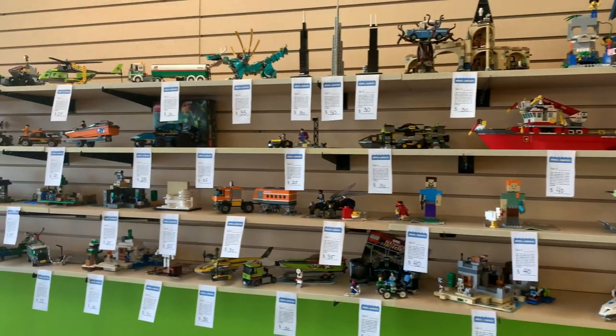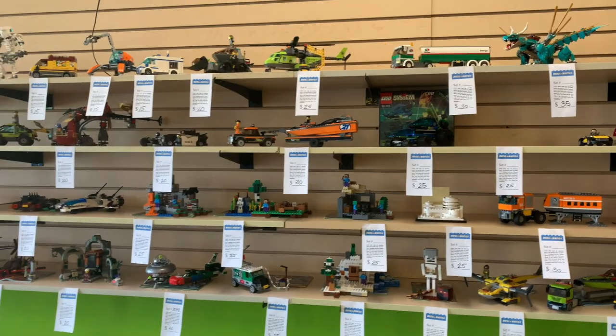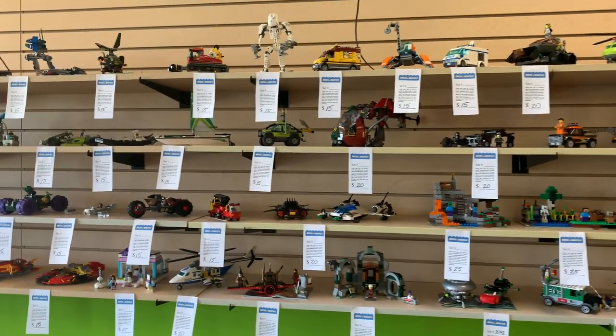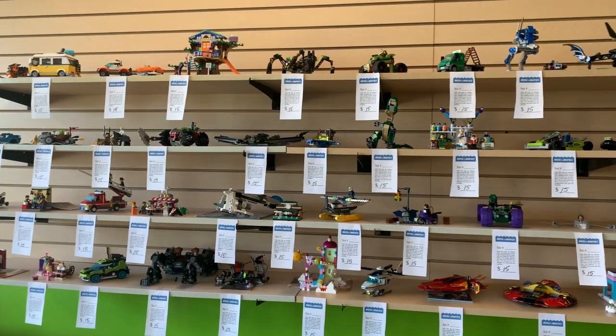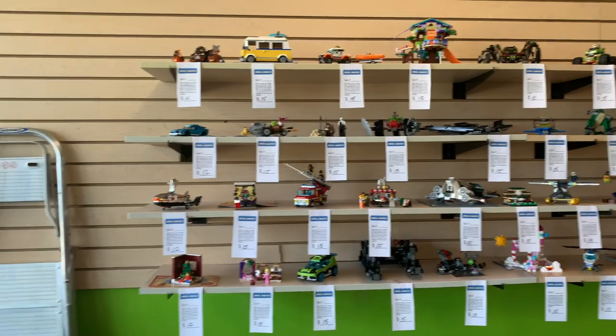I'm gonna have to get in closer and take a look for myself. I can already see a couple sets that I think we might be taking home with us. A lot of Minecraft too, my son would love that. I wish he were here with us. A lot of vehicles, some friend sets. There's a ton going on the shelves.